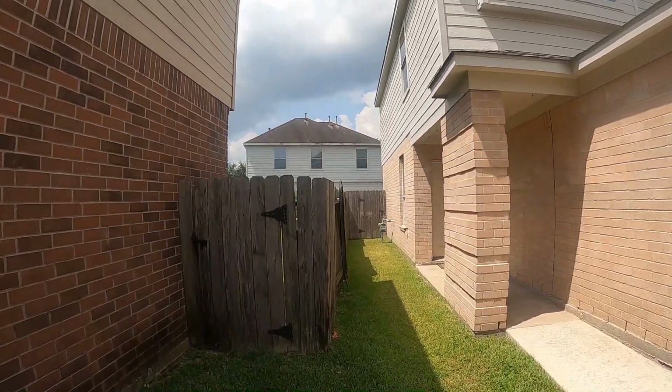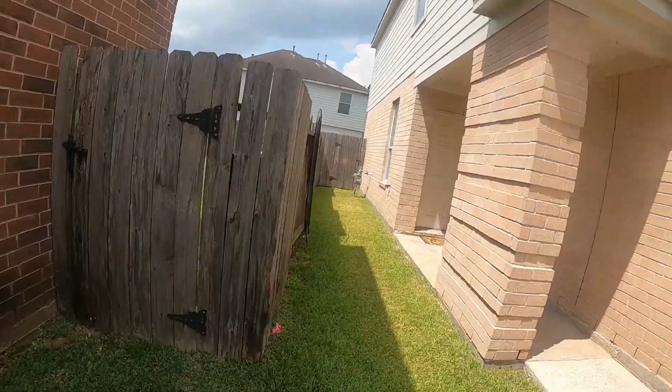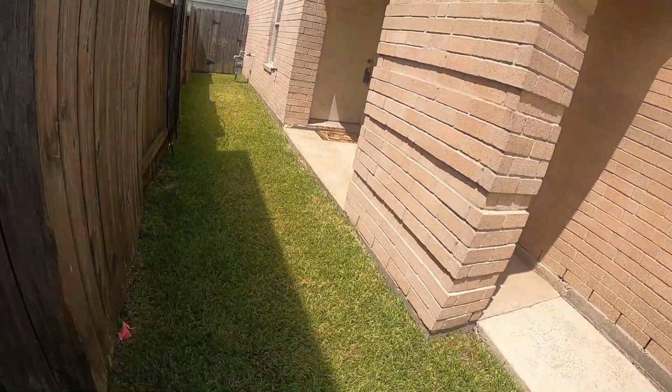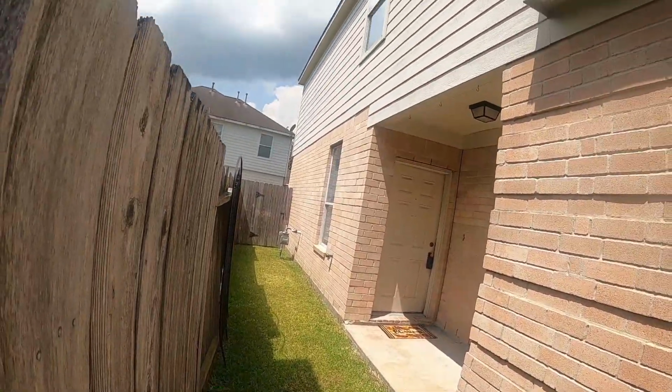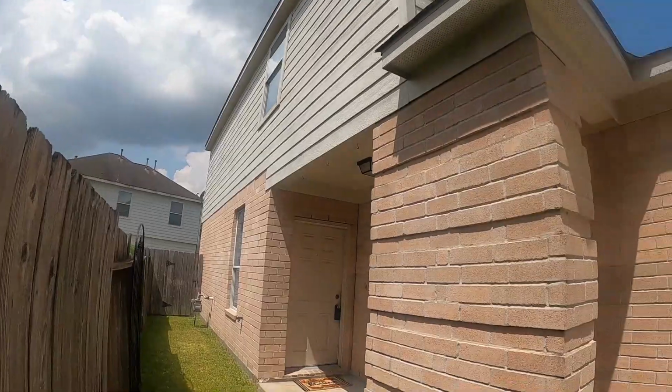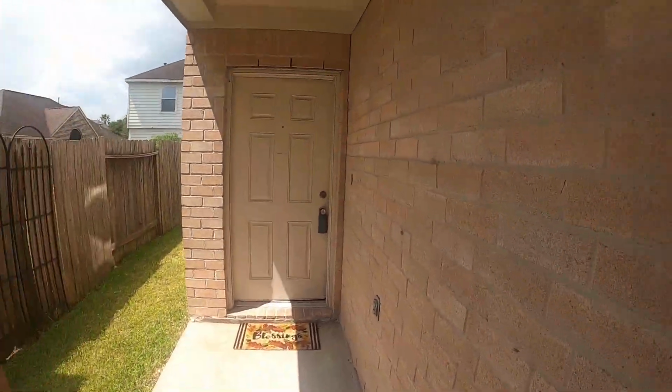Here's the nice side yard. It looks super clean. The foundation, all that is super clean. The siding. Yeah, this looks like it's been maintained well. All right, well, let's step inside.